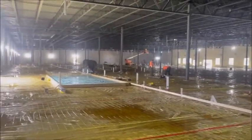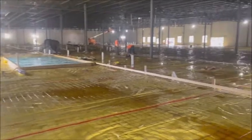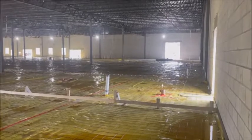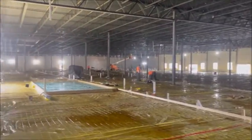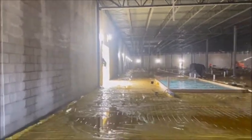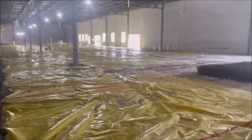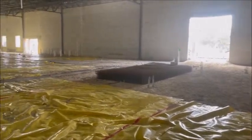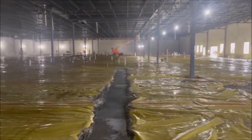So here we are, October 23rd. Looks like they're getting ready to pour the floors. You can see all the lights we got up. Moving right along. Quite a difference between now and last week, that's for sure.